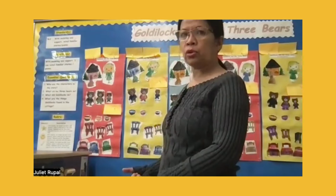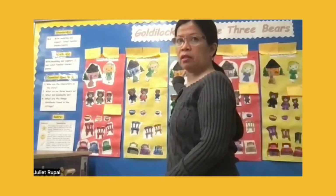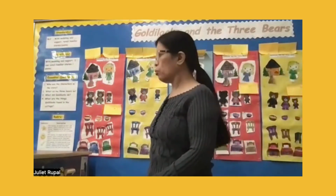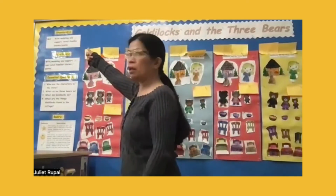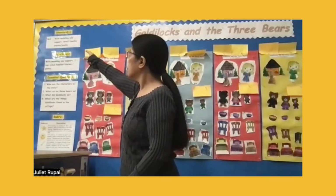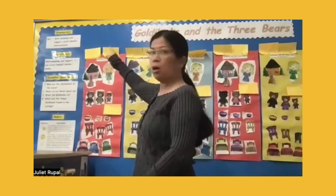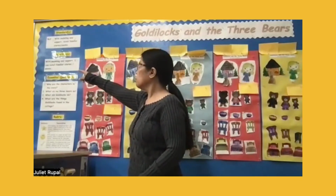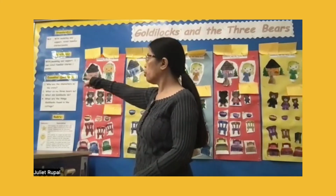Hello, we are still on the story Goldilocks and the Three Bears. That's the title. I finished reading that book. Now I am going to show you here the standard that I am focusing on: with modeling and support, retell familiar stories or poems. And the objective is, with modeling and support, I can retell familiar stories or poems.